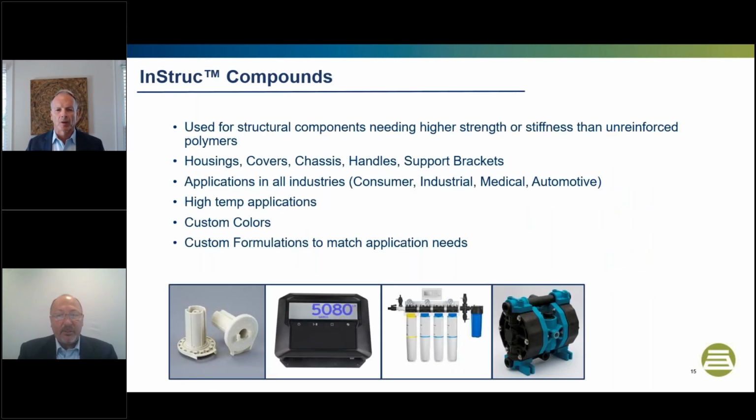Some of the applications for InStruc materials really are any place you need structural components where higher strength and stiffness is needed when compared to unreinforced polymers. This would include housings, covers, chassis, handles, and support brackets. These applications occur in all industries: consumer, industrial, medical, and automotive. They include high temp applications.